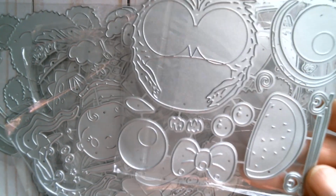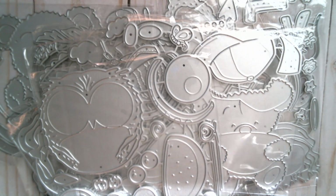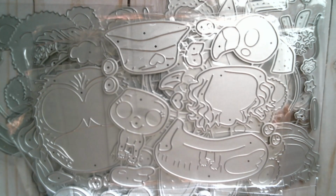And they've got a little dicky bow. So that's another one. And then we have a little girl. I think this is really cute. She's in a pool float, which is a flamingo.